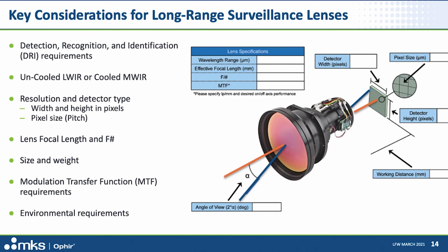In order to determine the lens specifications, we need to address the overall system requirements, including the detection, recognition, and identification requirements, and whether we need uncooled long-wave solutions or cooled mid-wave infrared solutions. Resolution and detector type are really crucial for determining the specification and performance of the lens solution, including width and height in pixels, and the pixel size. This is basically the format of the array, and also the lens focal length and F number. Sometimes there's a compromise between the two, of course, size and weight. The optical performance is determined by the modulation transfer function requirements of the lens, and of course, environmental requirements should also be addressed.